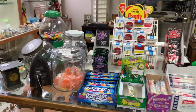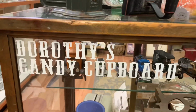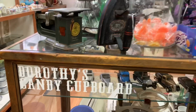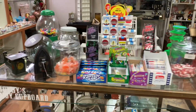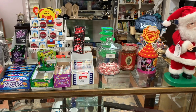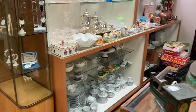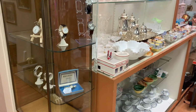This is our penny candy counter, otherwise known as Dorothy's Candy Cupboard, named after my mommy. So we do have penny candy. We're a little short on some things right now just because of the way things are. There are certain things that we have been unable to get, but we will get them again.